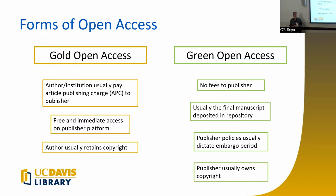When we talk about open access, especially in the context of this workshop, I'm talking about what we call gold open access. Gold open access is where an author or an institution or the department or a funder pays an article processing charge or article publishing charge. Sometimes people call it the open access fee, open access charge. There are like 500 different terms, all meaning the same. So this is what you pay so that the publisher publishes your article open access.